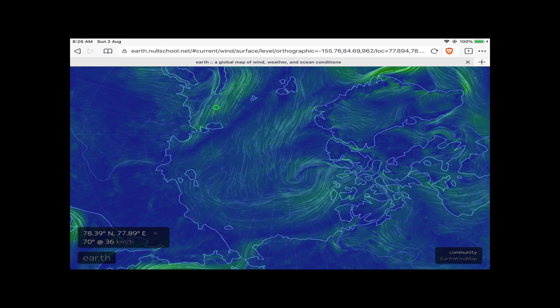Okay, so this is how it looks today on Earth Null School. It's still fairly turbulent in the Arctic. The winds are, according to this, 36 kilometers an hour up here and about 30 kilometers up here in the Beaufort. So let's just go on.